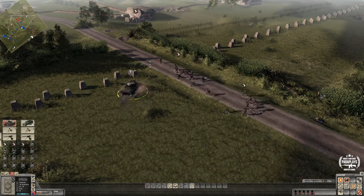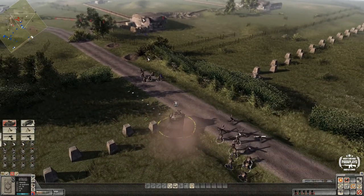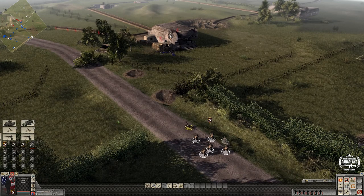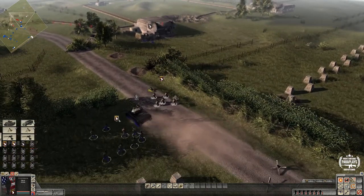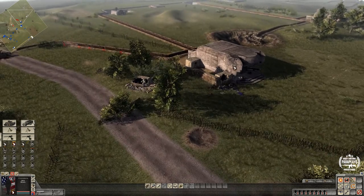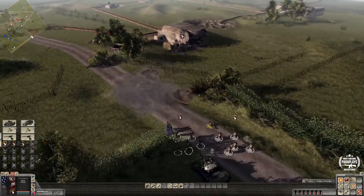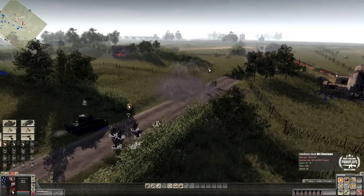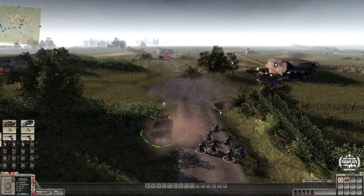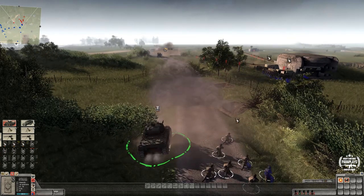Sherman, move. Need you to help the infantry. Don't want the Sherman to go any further than that. Smoke it and move. The Sherman's moved up. Let's go. You hold position. Oh shit. Sherman, stop. The Sherman to take that gun position out quickly. Not sure whether we actually got it there.